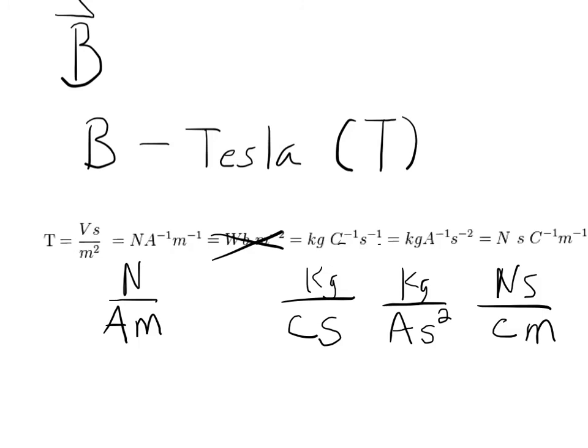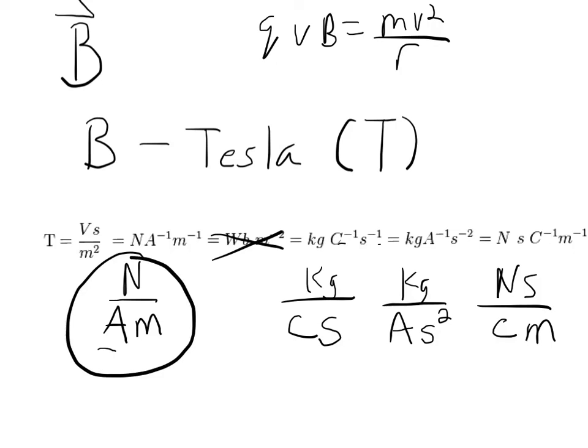All of those things are equivalent to a Tesla. Take a second, consider that. Make a note of that. And you could solve for that by thinking about qvB equals mv squared over r. So if you really couldn't remember, you could plug all that in and then reduce it into whatever units you could remember. You'd eventually get charge per second on the bottom, which would be amps, times meters over newtons, or newtons over amp meters. So an easy one to arrive at from the fact that magnetic force is often centripetal force. Wonder why I talked about that.